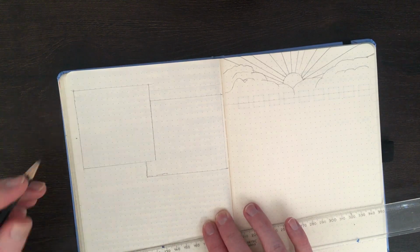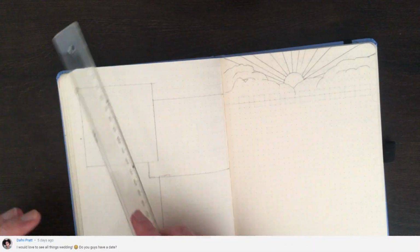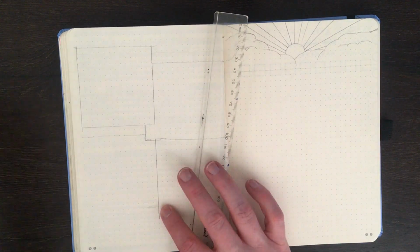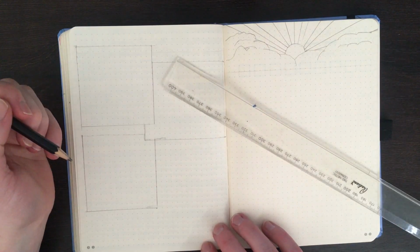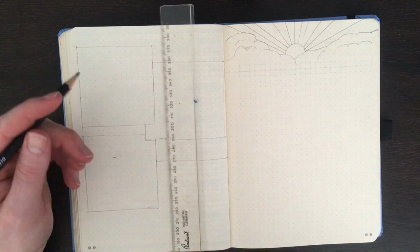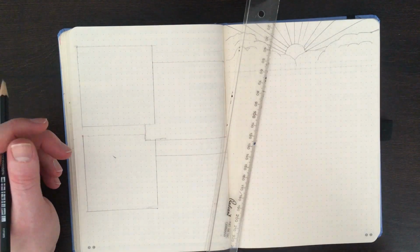In terms of the questions that were left on last week's Plan With Me, our first one comes from Daphne, who asked, do you guys have a date? No. No, we're very preliminary planning stages at this stage. All I can say is we do currently have dates, but not a date for a wedding. Yes, we have dates. Yeah.